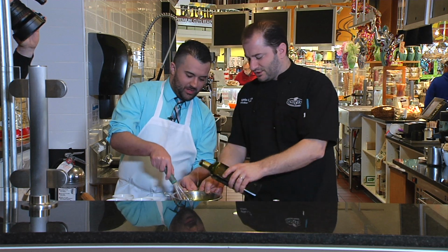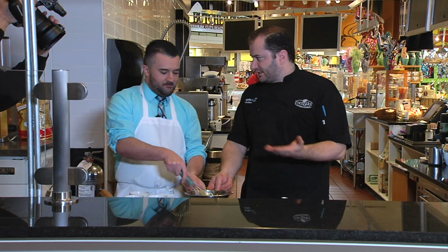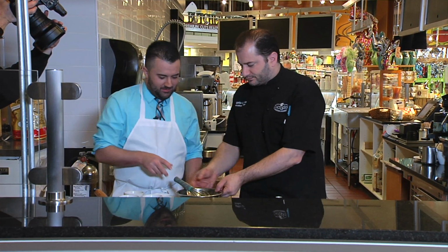Is this correct whisking? Yep. All right. That's why I delayed. I was unsure of what to do. But that's it. That's how simple it is to make a good marinade for your lamb. You're good.